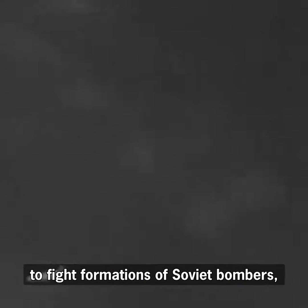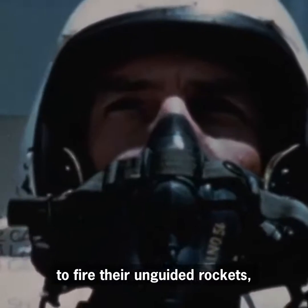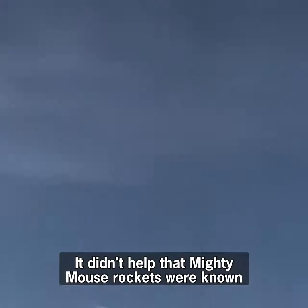And since they'd been built to fight formations of Soviet bombers, the aircraft weren't ideal for taking out a small, unpredictable drone. The pilots quickly switched to manual control to fire their unguided rockets, and they were forced to aim by looking up the cockpit canopy. It didn't help that Mighty Mouse rockets were known for being extremely inaccurate after launch.